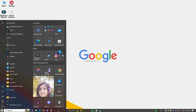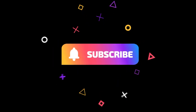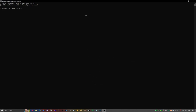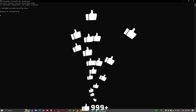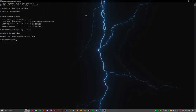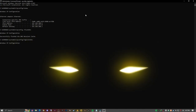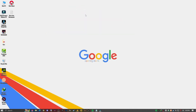Click on the Windows icon, type here the CMD and run it as administrator. Now here you need to type three commands. The first, ipconfig/renew. Now the second command, ipconfig/flushdns. And the last command, ipconfig/registerdns. Hit enter and now you can type exit. That's it. Your problem is fixed.